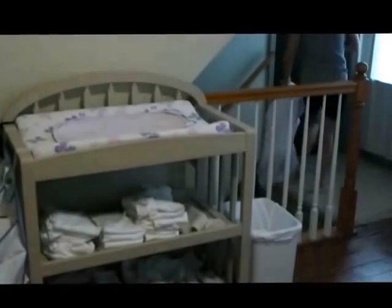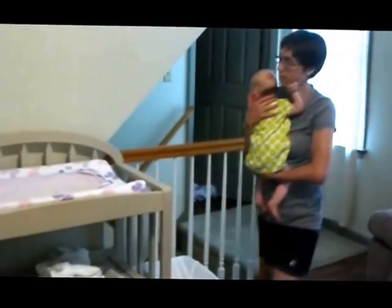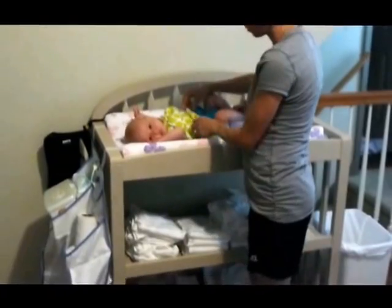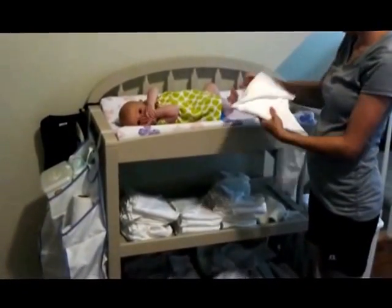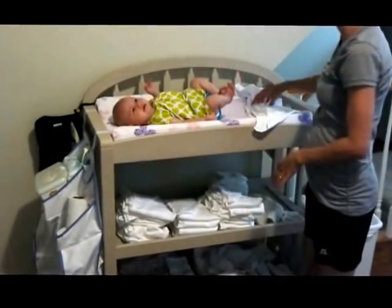The thing we've been doing is cloth diapers. We have a little daughter here, and by using cloth diapers instead of disposable, we can save thousands and thousands of diapers over the course of her being a baby. It's a lot of money saving right there too.